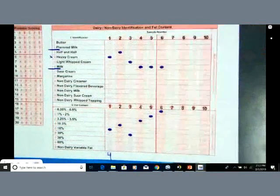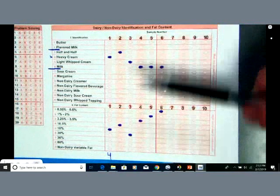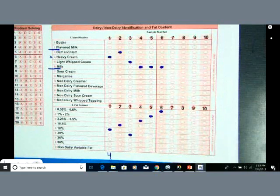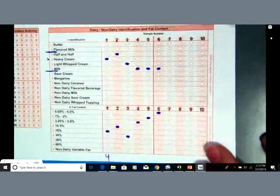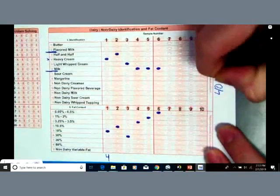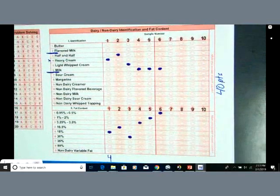Those are all correct answers. So every answer here is plus 2 points correct. Every answer here is plus 2 points correct. So 20 points possible. 20 points possible means that the total score for milk fat, as it stands right now, is 40 points. And that will be a perfect score.